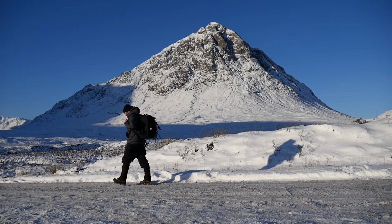Well, what a morning it's been so far. It's about 9:30 now, and I'm just heading down to the popular spot. So I'm getting another picture of the Buachaille behind me there. The wee waterfall's been here many times before, but I've never had conditions like this. I'm hoping to get some snow over some rocks.